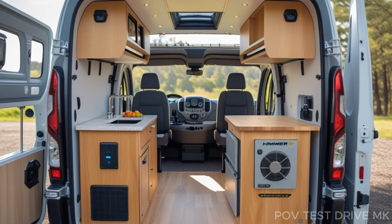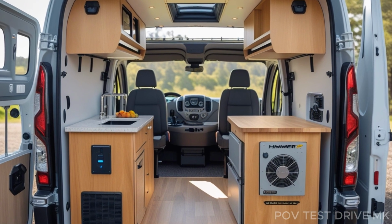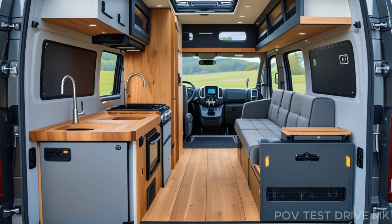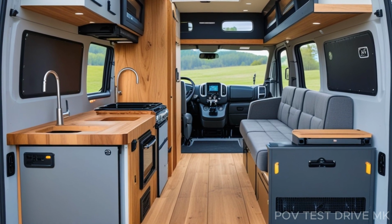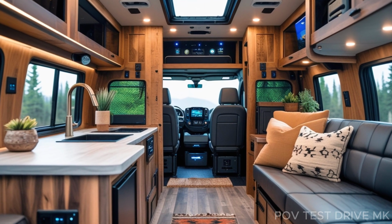While it's not as rugged or high-end as some others on this list, it nails the basics and throws in a few comforts that make travel easy and enjoyable. It's a great choice for weekend warriors, digital nomads, or anyone looking for a reliable, well-designed camper van without going all in on price. Entegra's solid reputation for service and quality only sweetens the deal.